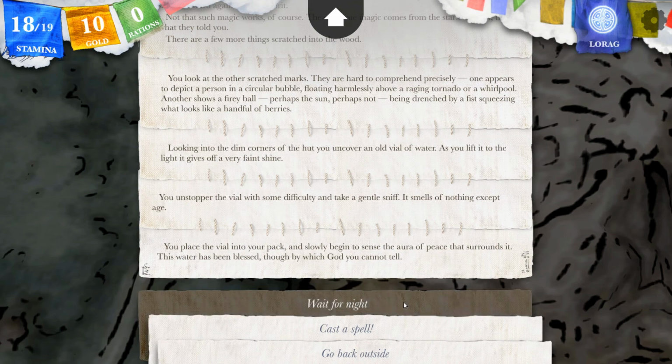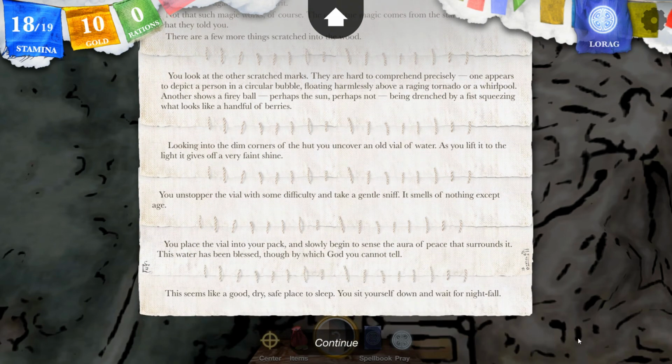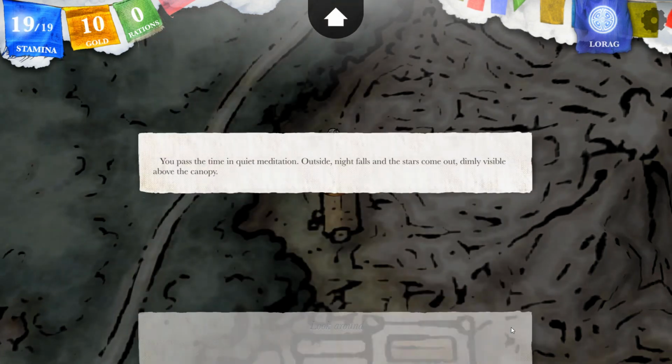Shall we wait here for night? Let's do that. This seems like a good, dry, safe place to sleep. Sit yourself down and wait for nightfall. Something's going down here at night for sure.